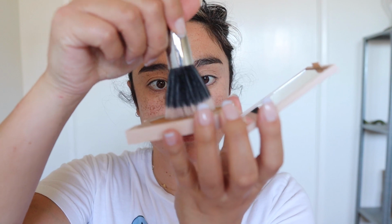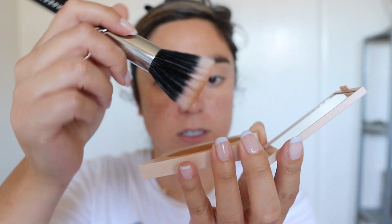It's a matte bronzer. I'm going to try and use the same brush that I used in the Kosas video just because we know what happened with that bronzer. So I'm just going to take that and go in. So it does have quite a bit of kickback, but it's not as bad as the Kosas one. So I'm just going to start warming up my skin again.